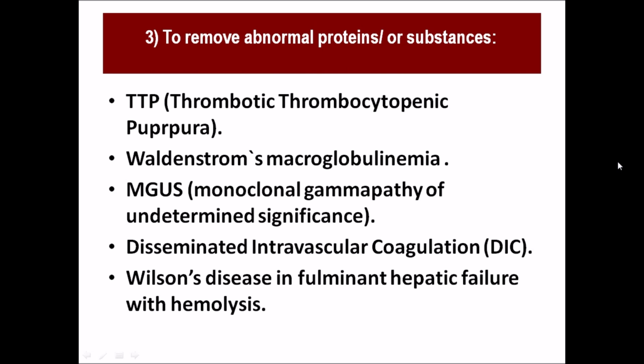Reason number three was to remove abnormal proteins or any harmful substances. As I said, you can see many medical conditions with strange names. You don't need to know them. The most famous medical condition in which we do plasma therapy is called TTP, thrombotic thrombocytopenic purpura. And in Wilson disease, usually one of the treatment options is blood plasma therapy to remove excessive amounts of copper from the patient's body.